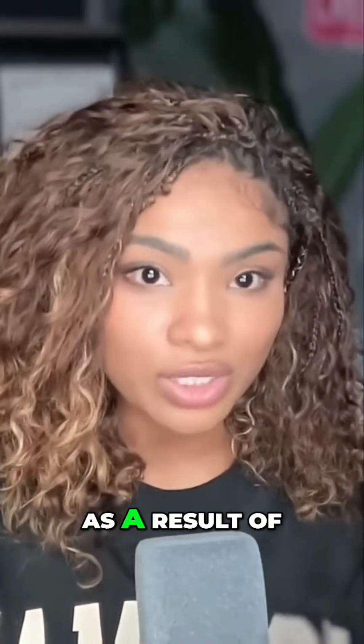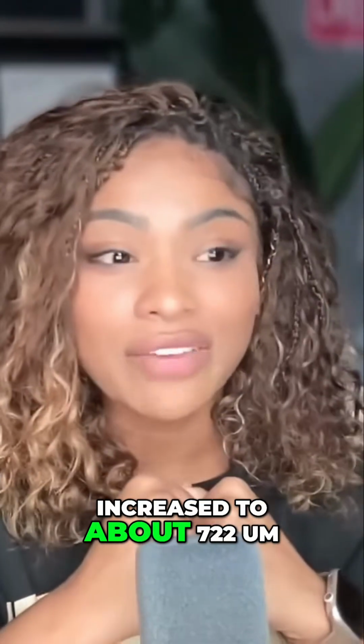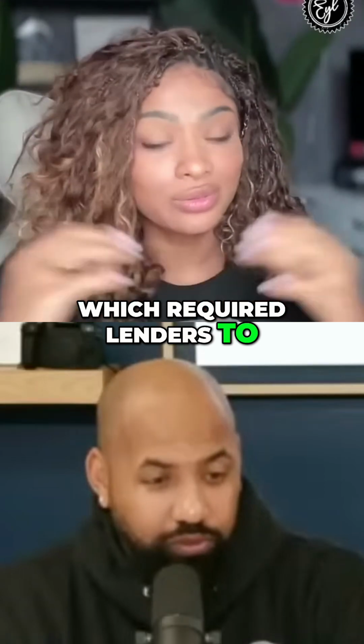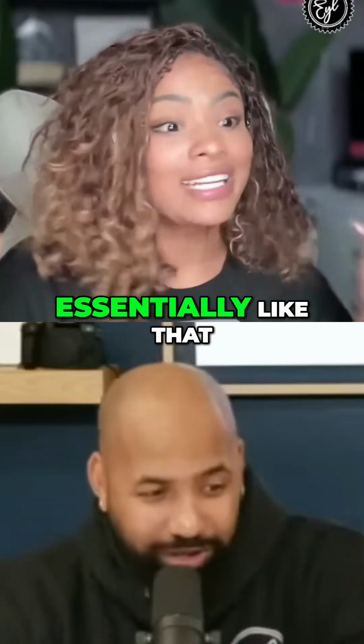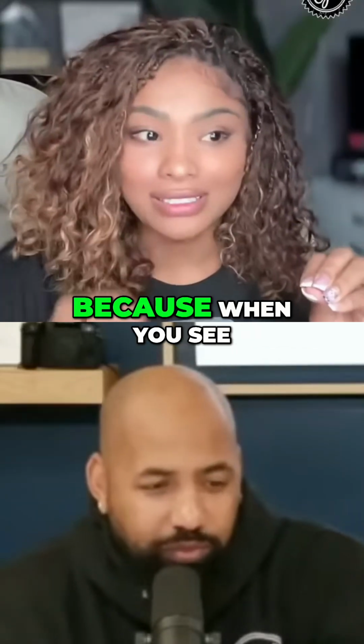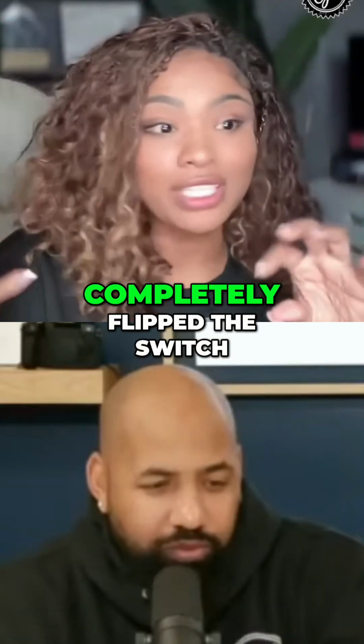The average credit score as a result of FICO-9 within the United States increased to about 722, which required lenders to pay up, essentially, right? They didn't like that, so they vehemently rejected FICO-9. That's important to know because when you see how FICO-TNT came and how lender friendly it is, it's like they just completely flipped the switch.